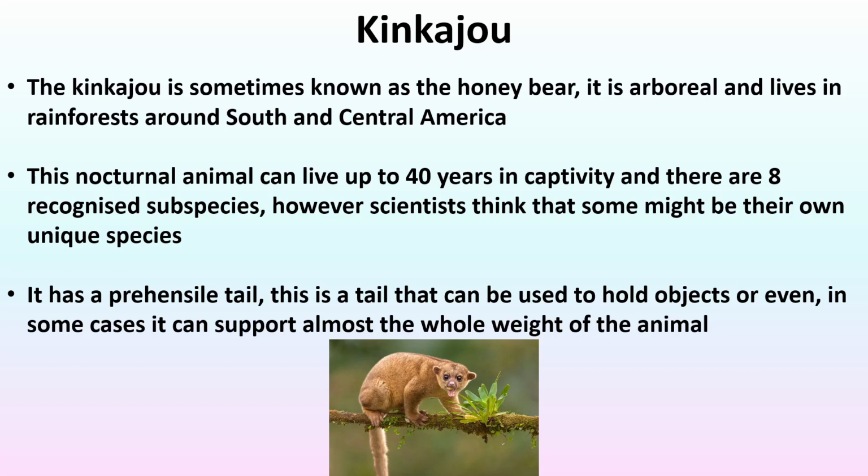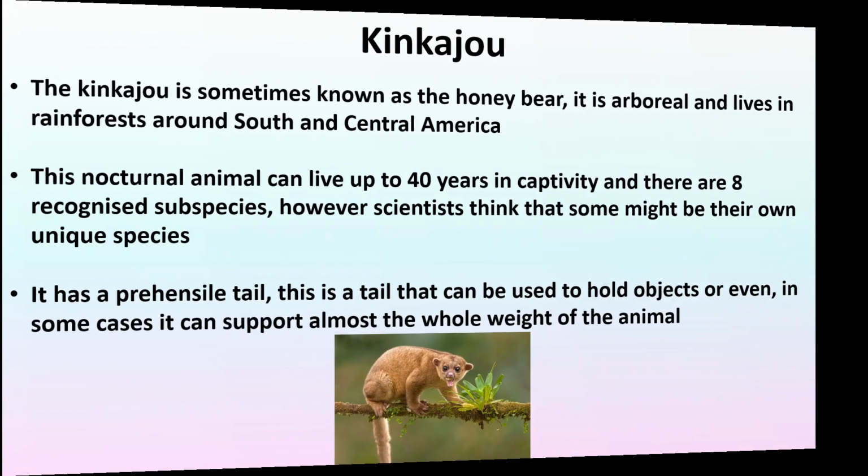Next is the kinkajou, and the kinkajou is sometimes known as the honey bear. It is arboreal and lives in rainforests around Central and South America. This nocturnal animal can live up to 40 years in captivity, and there are 8 recognized subspecies. However, scientists think that some might be their own unique species. It has a prehensile tail, and this is a tail that can be used to hold objects, or even, in some cases, it can support almost the whole weight of the animal.